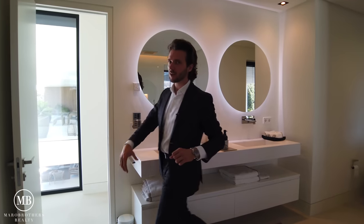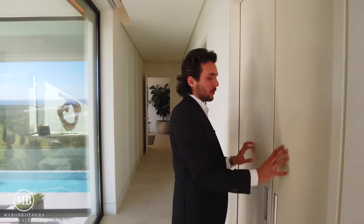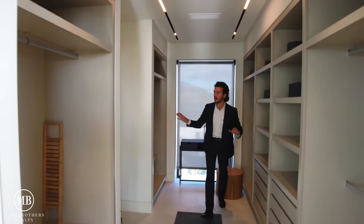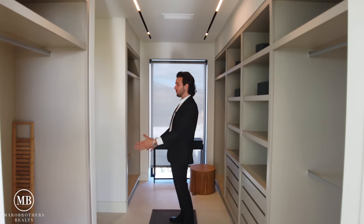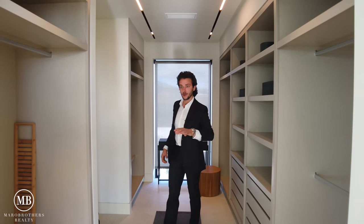From here, let's check out the bedroom. Should we? Yep. Let's go. Now, before we head on to the main bedroom, behind these pocket doors, it's also a walk-in closet. Let's check it out. What we have is a lot of space on the left, on the right, and of course, a big mirror here so you could observe yourself and look fly before you go out.